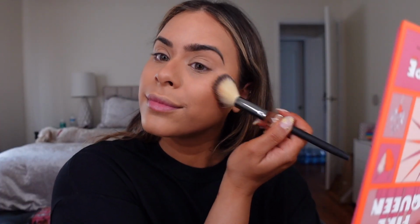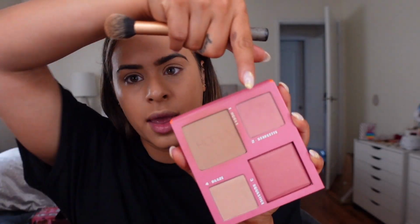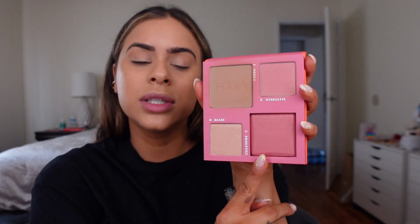But I love the Hoola bronzer. I forgot how much I love it. I haven't purchased it in years. I feel like it's actually the perfect undertone for me when it comes to bronzing and contouring. So I've been using the bronzer. I use this blush, which is kind of a highlight blush. I really haven't been using it, but I do like the highlighter as well. So these three I use quite a lot.